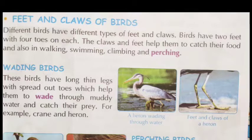The claws and feet help them to catch their food and also in walking, swimming, climbing and perching. Like we use our fingers, our legs, hands and all for doing various works. We are using our legs for walking. Yes, we are using our hands and legs for swimming, climbing the tree and all. In the same way, birds are also using their feet and claws to catch their food, for example, to catch a fish from the water, to walk on the land and through the water, to swim in the water, to climb up the trees, and perching.